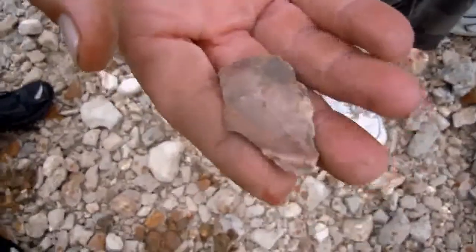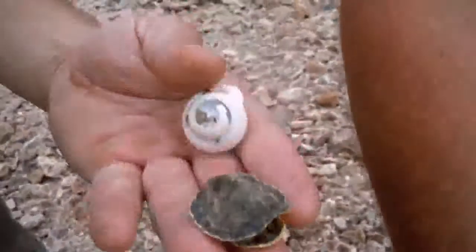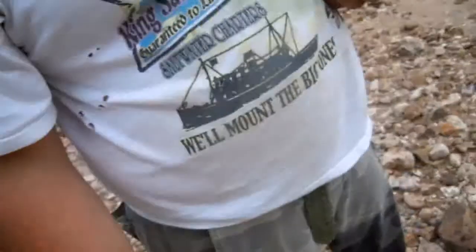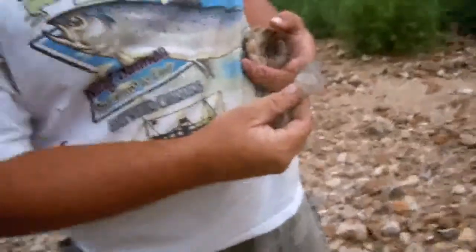Ooh, yeah, up there on that pile. Look at that, ain't that cool? Snail shell, little turtle shell. What else you got there in your hand? Oh, just a manufacturing piece. Been worked on a little bit. Better put the camera up.